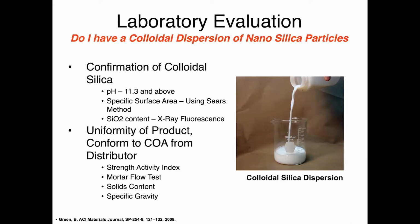Now, you can always use litmus paper that's available. But you can also go on to Fisher Scientific or Amazon or Ted Pella and get yourself a fairly good pH probe. And what you want to look for is the pH of the solution. If the pH of your colloidal silica is above 11.3, there's a good chance that it's not truly colloidal silica, and more than likely it's a silicate.